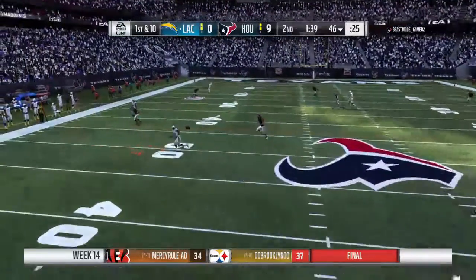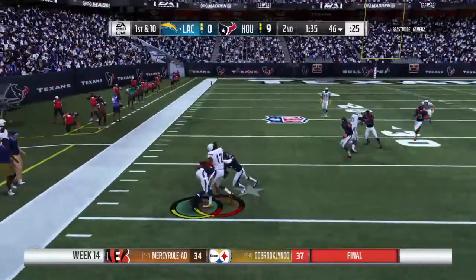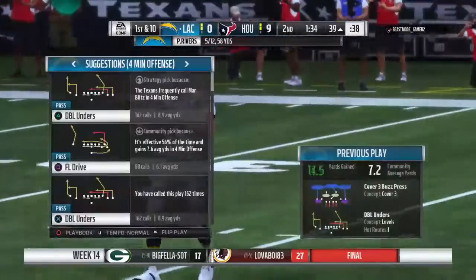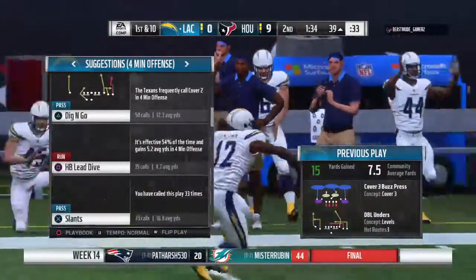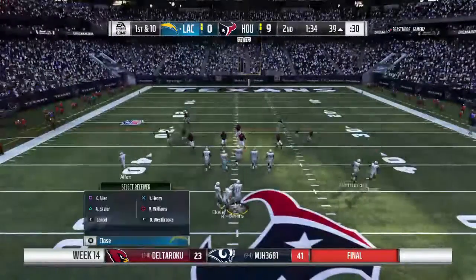Rivers. Caught on the left side by Benjamin. They may want to go back to that one. First play of the drive, good for 15 and a 1st down. Thus far, it hasn't been a real fun half for them, but a play like that may get them off the schneid a little bit, get them loosened up and moving.